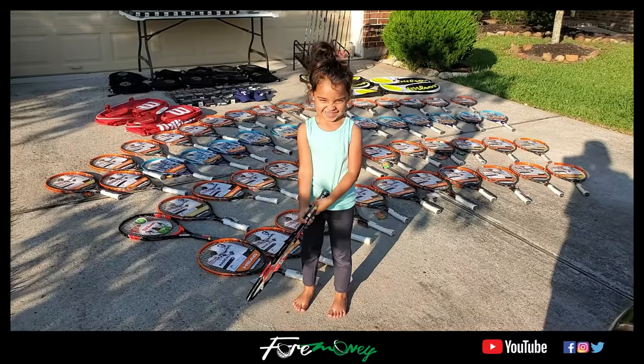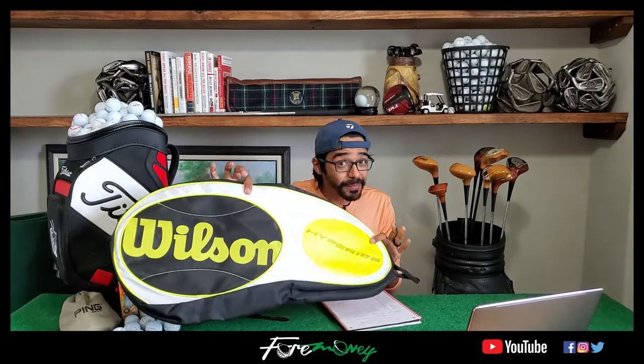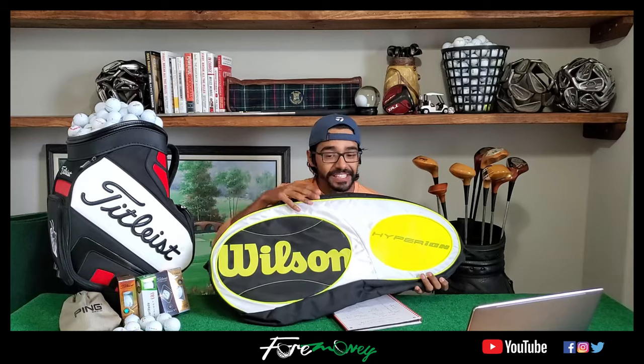All right, guys. It's been about 3 months since I visited that retail shop that was closing down. And this is all that's left. Just this one bag from that huge picture of all the stuff we got. I promise you, just one tennis bag is left 3 months later.